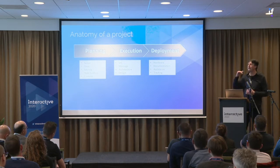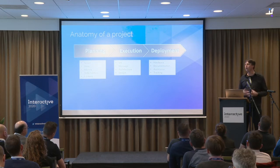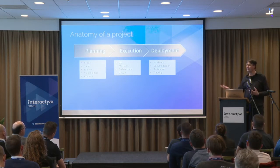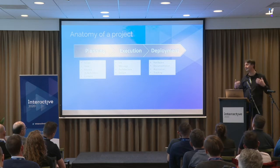And then there is the deployment part. For example, if you go to an event, you might hire a vendor. It's an AV vendor. There is hardware involved, licenses, and so on.